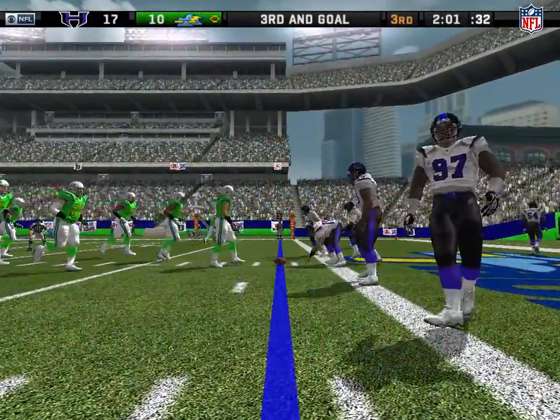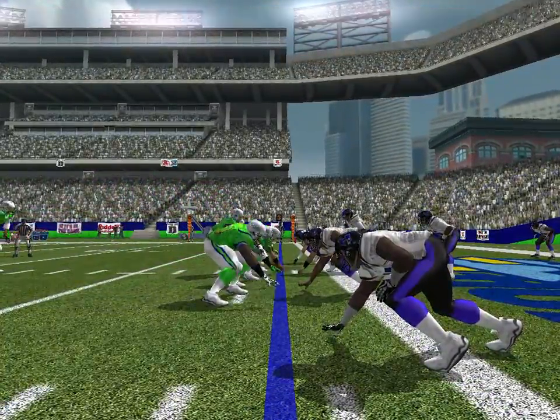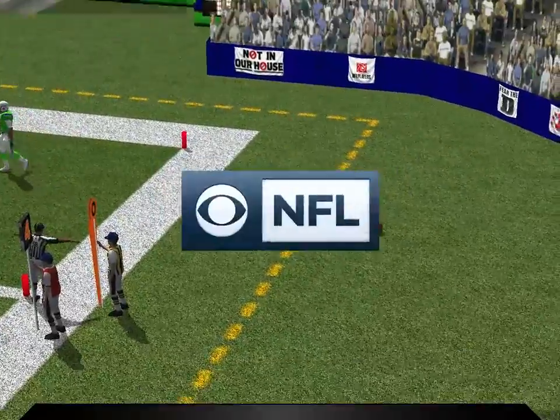Drops back. Pressure coming. Soft lob to the end zone. No completion there.